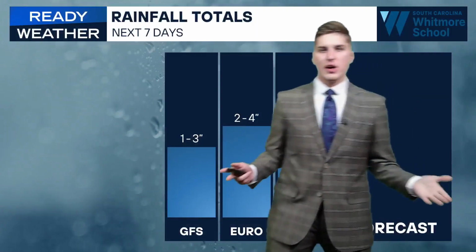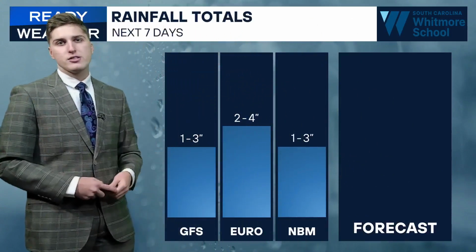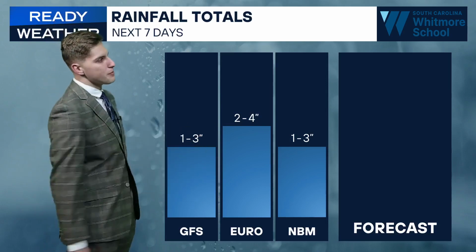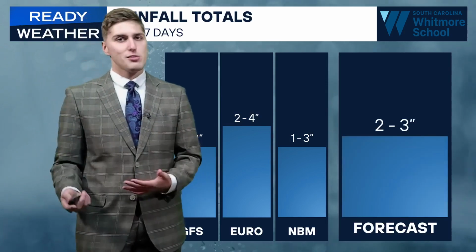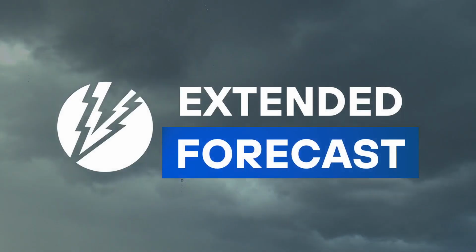Well, you probably saw a sneak peek of it just before the break, but the GFS and the National Blend of Models over the next 7 days going 1 to 3 inches of rain. European model just a bit higher at 2 to 4 inches of rain, but given the circumstances, I do believe a good forecast for rain over the next 7 days is 2 to 3 inches.